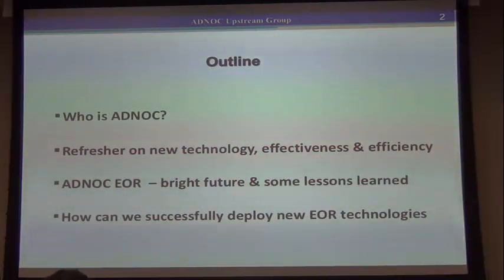So the outline, I think, it would be nice to spend a few minutes on explaining who is ADNOC, for those of you who don't know. Then refine the definition of what technology effectiveness and efficiency in deploying technology is. I think it's just simple terminology, but something we use. And again, ADNOC EOR, what's our strategy? It has a bright future, but again, you need to learn from the past, the trials and lessons, and how can we successfully deploy new EOR technologies. And this is the last slide that gives basic type of information on how to try to minimize the risk of deploying EOR technologies.